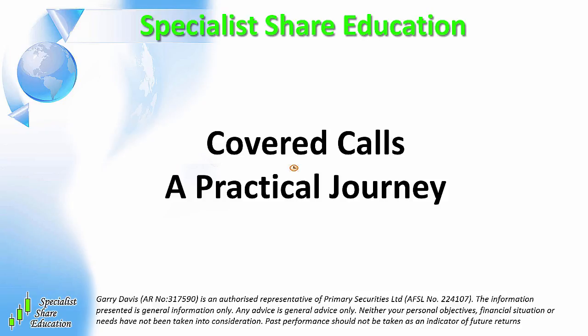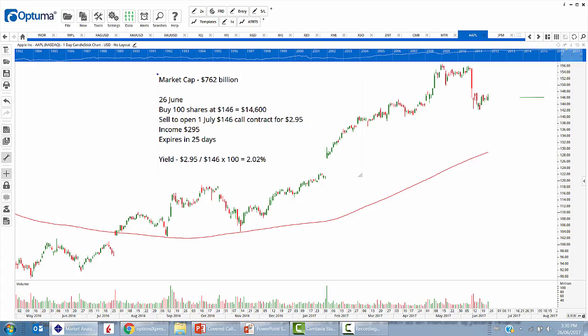So I'll be using real numbers in real time, and I think that's the best way to give you the concept. Now, if you've never traded options, then please don't do this on your own because there's a lot you need to understand. If you do trade options, then this may or may not be at all suitable for you, depending on your game plan. So let's jump in and have a look at two of the world's largest stocks.